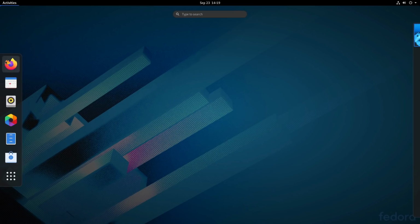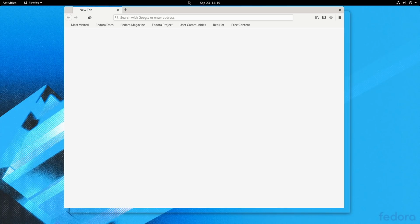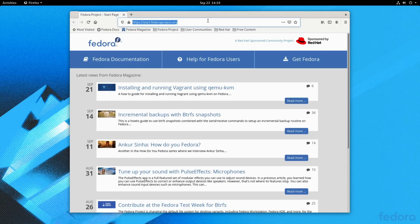The RPM Fusion, it is well documented inside of Fedora's documentation, but if you want to go ahead and install this, then you have the package, the RPM package base.